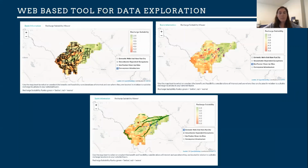So this app can provide a first look at a tool output and the types of data that were included for additional benefits and feasibility. If interested, a user can then go ahead and download the full ArcMap tool along with all the input data, which Claire will now go over.